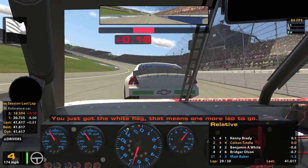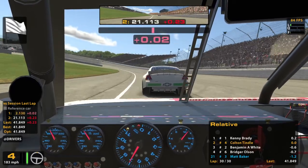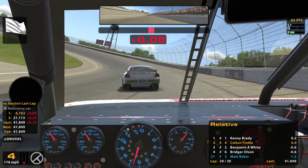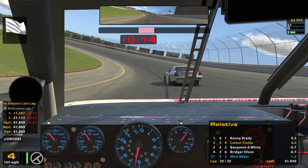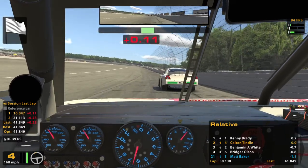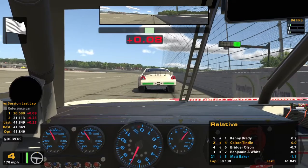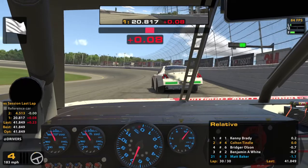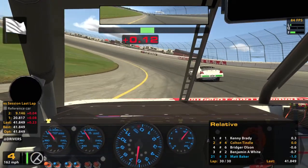You just got the white flag. That means one more lap to go. Trying to break our draft. Okay, Colton, one more to go. Keep it together, we'll be on the podium. I went a little harder than you, but I think we'll get a good run off the corner. Nah, he's better. He's better. Do I do something crazy? I don't think I do. I hope he does something crazy trying to keep it. Nope, we do something crazy.